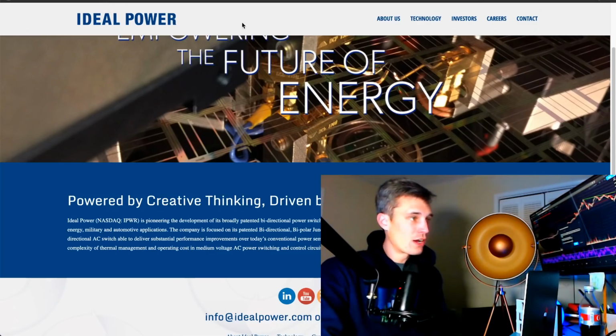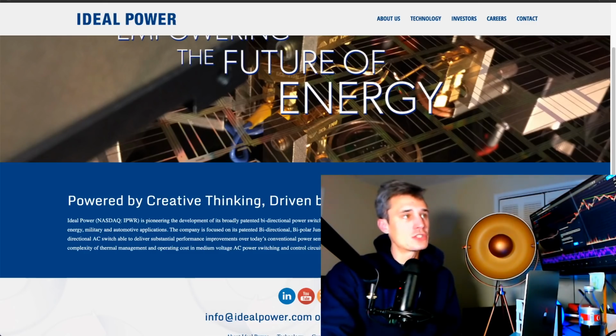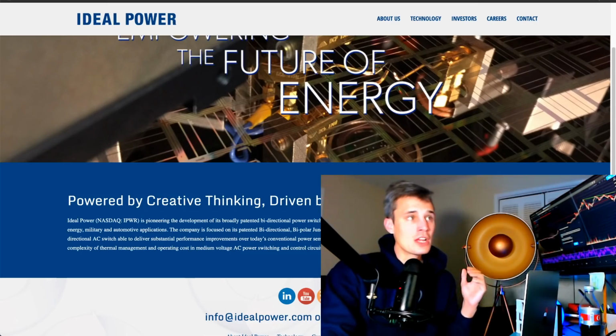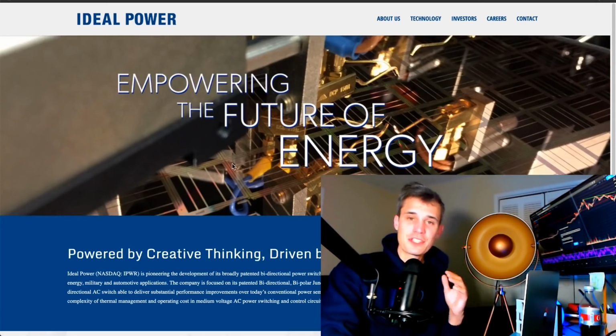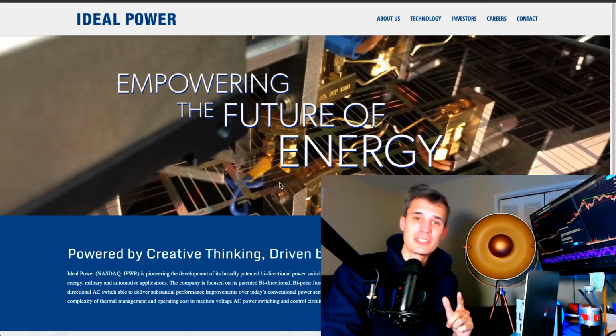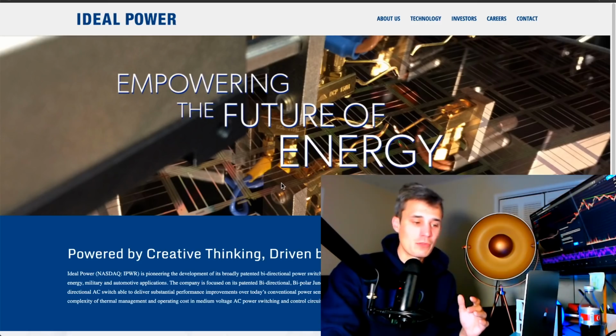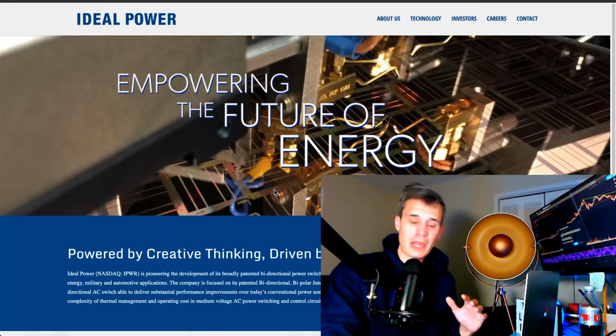So Ideal Power, they are focusing on commercializing their B-TRAN technology. It develops bidirectional bipolar junction transistor solid state switch technology. I know that sounds really boring, but it's not, because this is an important and key component to not only solar, but also EV and EV charging. And they say this technology, this switch that they're manufacturing, can not only increase the distance of EV batteries, but it can also reduce the size of EV batteries. So if they can reduce the size and the weight, that's huge, but also increasing a battery's range, which is gigantic. And it can also increase the solar panels' efficiency.